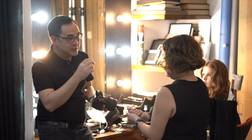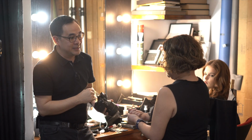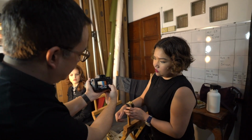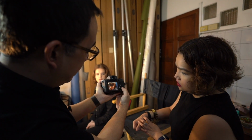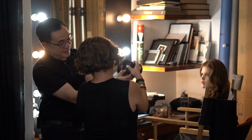The last thing that you have to consider now, since you're so particular about the color, is that you have to set your white balance. White balance is the skin tone. So to set the white balance, all you have to do is go to your white balance settings, and then probably go to Kelvin here, and you adjust it accordingly. So now it's per taste.